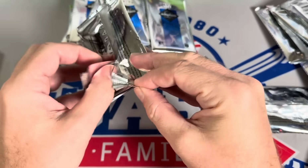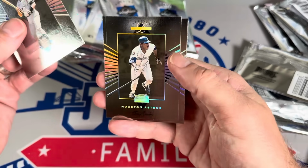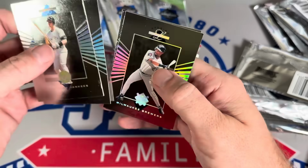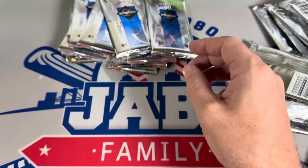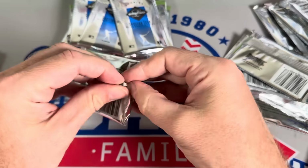Next pack being a little persnickety. There it goes. Russ Davis starts the next one off. Tony Eusebio is another name from the past. Troy O'Leary, Orlando Miller, and we get a Pirate here. John Lieber had a decent enough career. I think he was a 20-game winner one season after he left the Pirates and went to the Cubs.